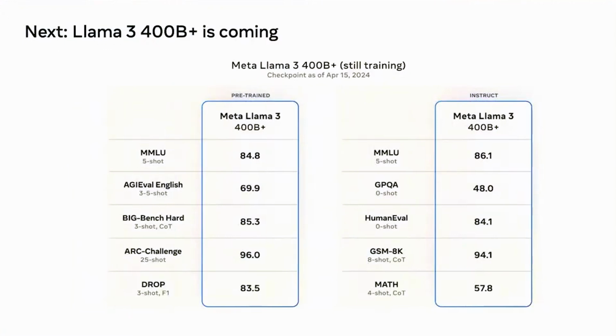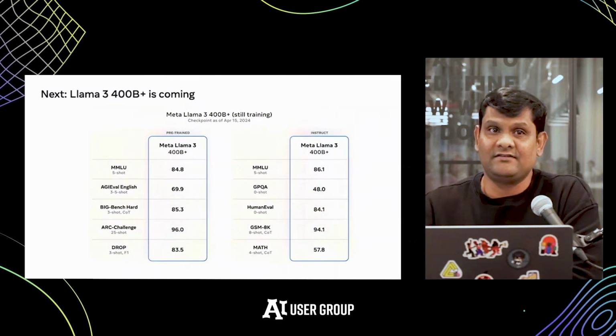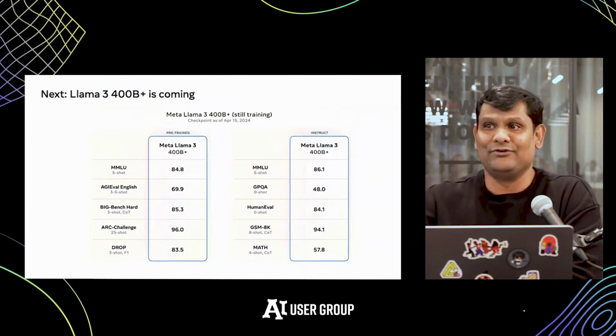So a preview of what to expect next. We are releasing a 400 billion parameter model. This is going to be big, huge. This is a checkpoint from April 15th, not so long ago, 2 weeks ago, and the numbers already look fantastic. And we are not done training yet. The training is still in progress. So multimodal, multilingual, and larger context windows is what we are looking to do as a part of Llama 3 version 3.1, 3.2, whatever that's going to be.